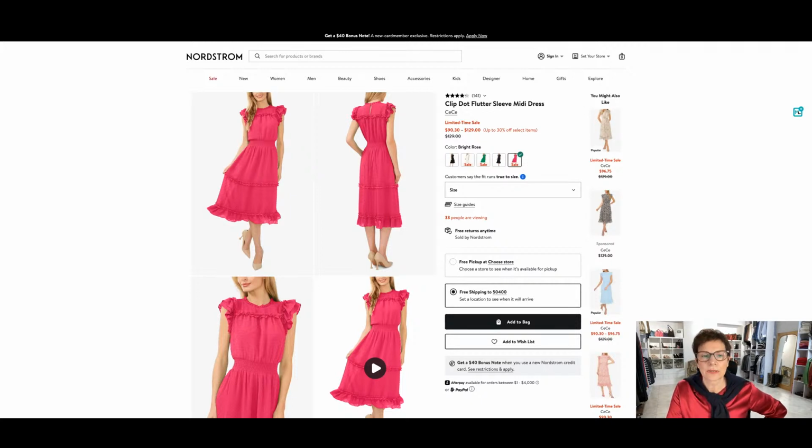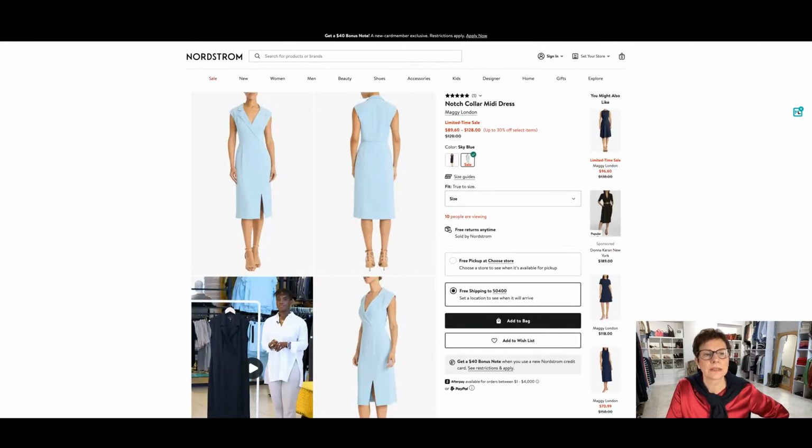So let's have a look at what we can see instead. Let me show you something that we saw at the beginning. Okay, so now we have the dress I showed you at the beginning. This one is long line. We have the crossover, diagonal. We have the split.